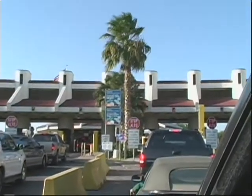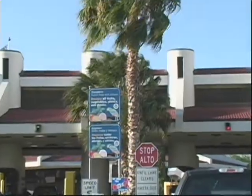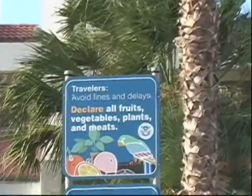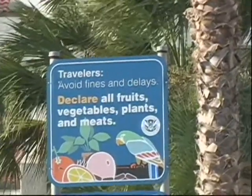You must also keep in mind that you cannot bring back any meats, fruits, or vegetables into the United States, even if you bought them in the US. So avoid any hassles and get rid of any of these items before your return trip.